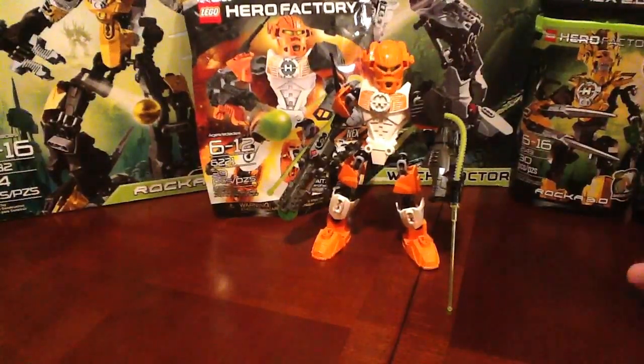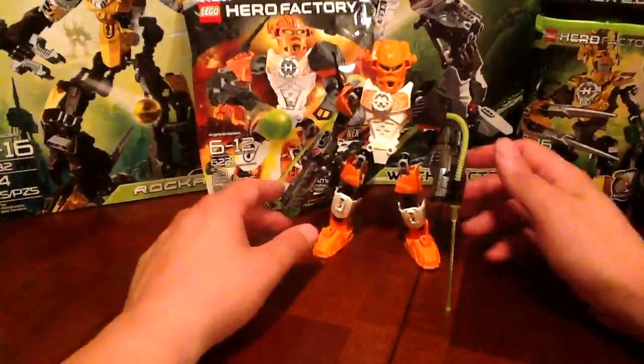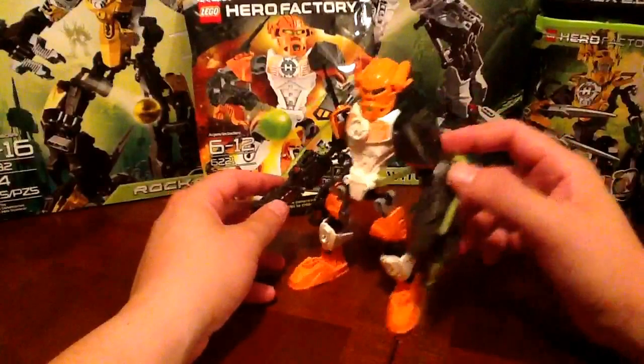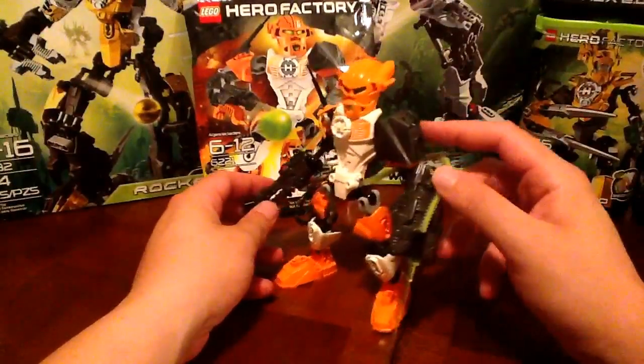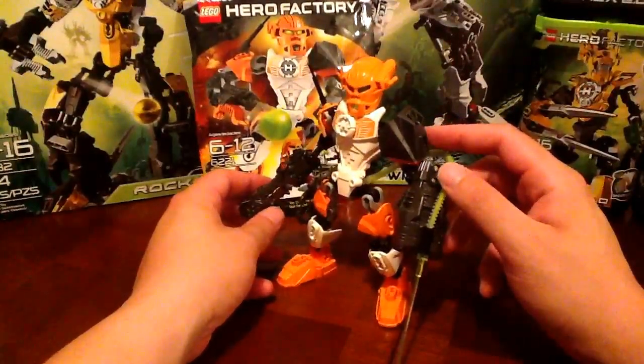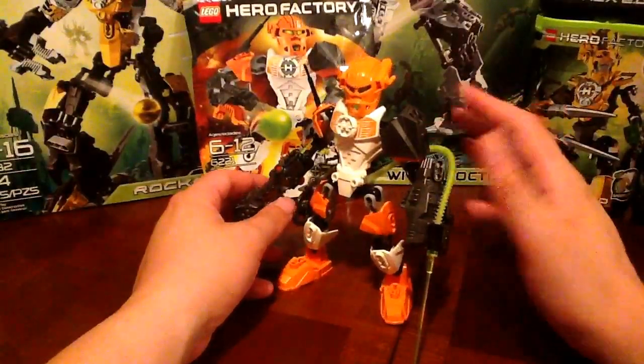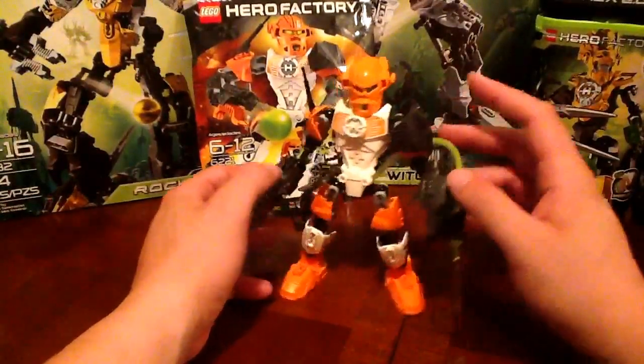But let's talk about Nex. We've wasted enough time jabbering about this other stuff. Pretty darn cool figure. I like the way they added this new shoulder piece here. Usually this has been incorporated into the leggings and using that as almost like a boot, but it's cool to see they use it for a shoulder.